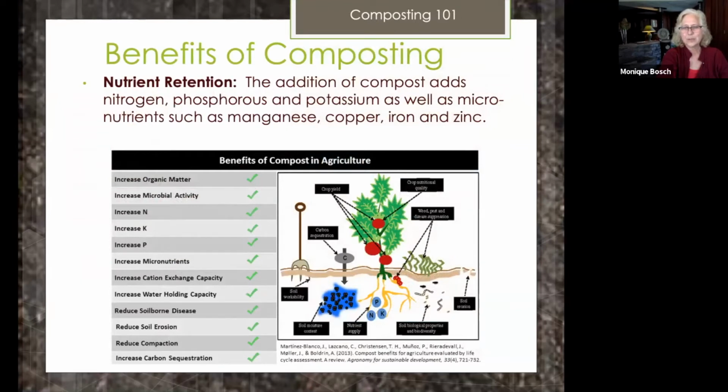There are a lot of these statistics. Again, this is recorded, so you can refer back if I'm going too quickly through all of these. But one of the main benefits of worm composting is nutrient retention. So adding those nutrients back.